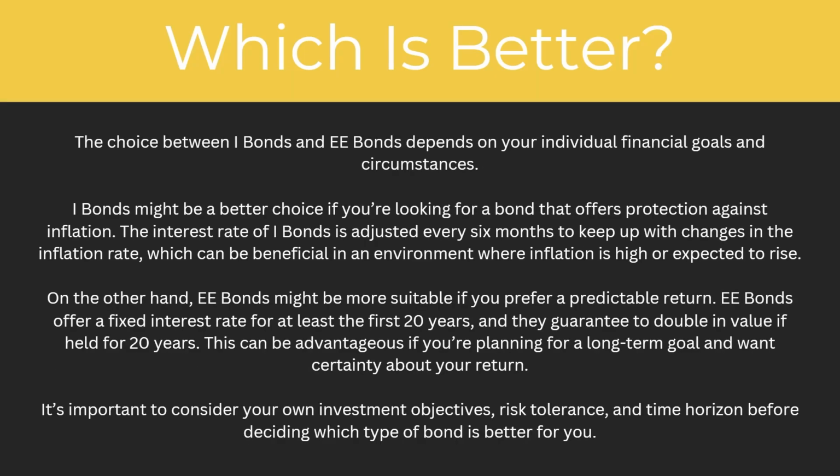So which one's better? The choice between I bonds and EE bonds depends on your individual financial goals and circumstances. I bonds might be better if you're looking for a bond that offers protection against inflation. The interest rate of an I bond is adjusted every 6 months to keep up with the changes in inflation rate, which can be beneficial in an environment where inflation is high or expected to rise.